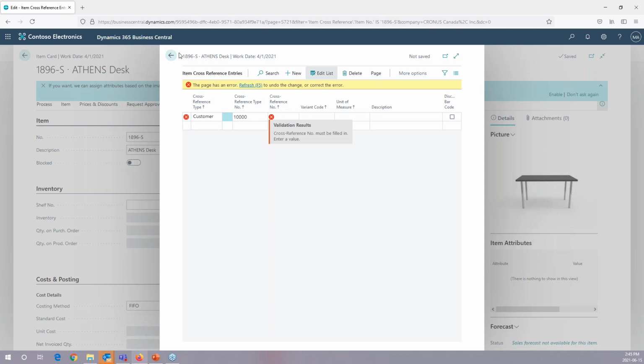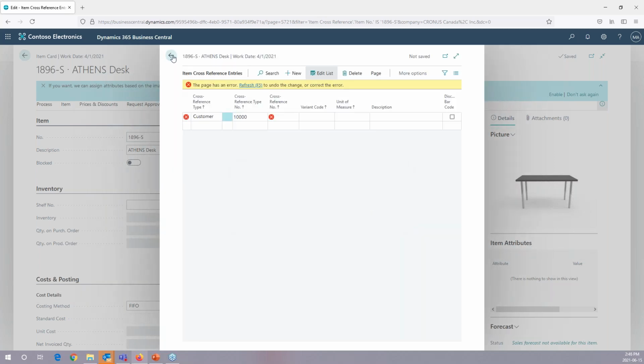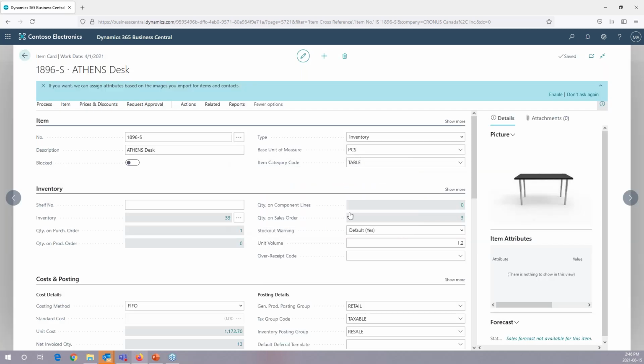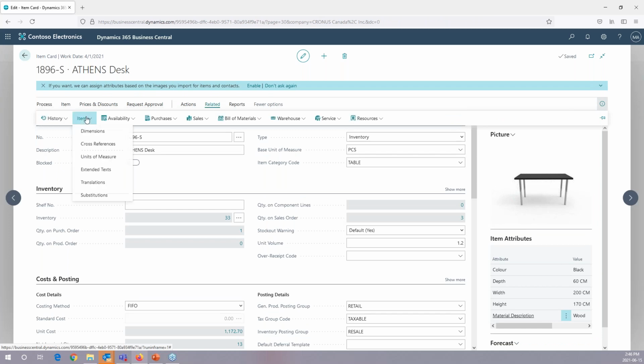Other things that are also available, I'm just going to exit out of here. We do not want to save this. The other thing that is also available, so yes, it has the cross-references, but it also has the translations. So if you're doing any type of, say, Canadian to French translations, that also is available here. So you can do the translations on what Athens desk is in French, for example. So when it comes out on forms for any French customer, that translation will appear.